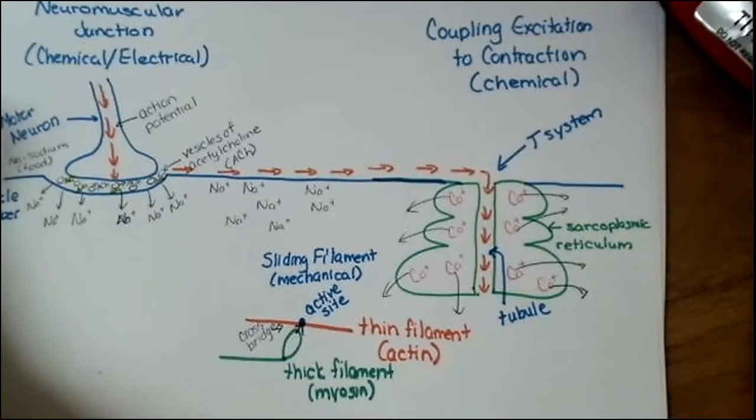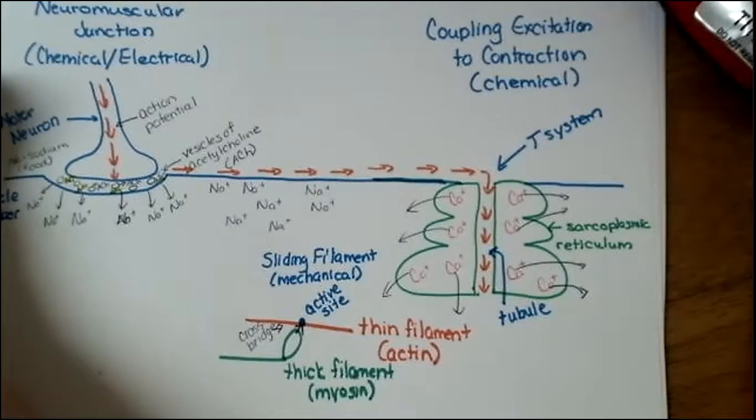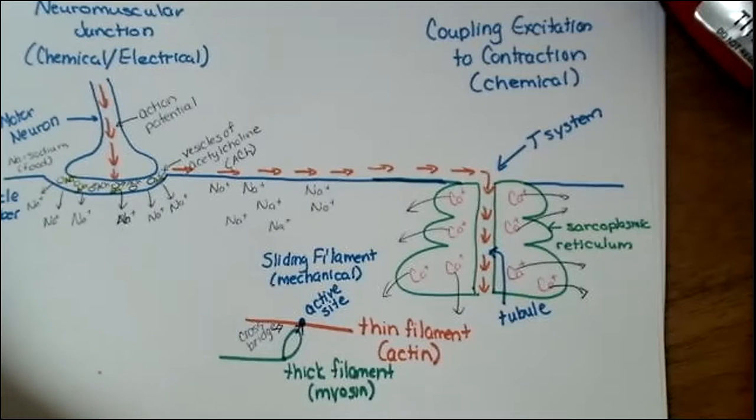Acetylcholine esterase is an enzyme that breaks down ACH, so no more sodium can enter, and sodium is pumped out of the muscle by potassium with the sodium potassium pump.